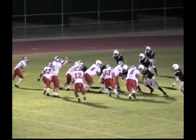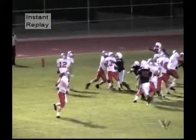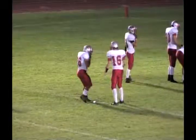Well, a little more passion in that drive than what we saw in the first drive of the second half. That was the drive that the halftime speech was about. Well, Brandon Gregson, a good downfield block, even though it was already into the end zone.